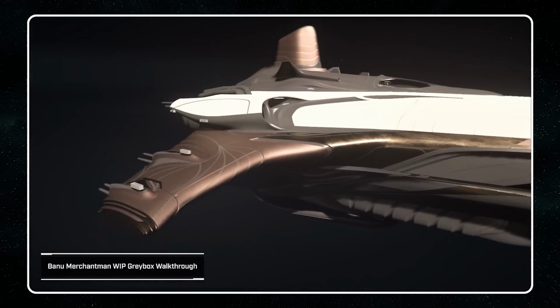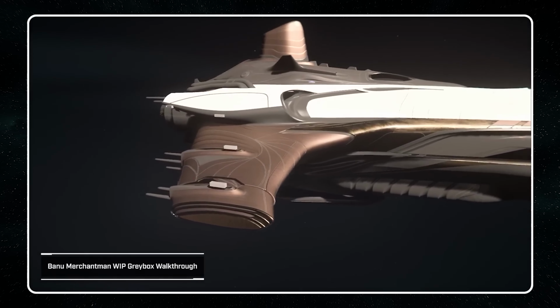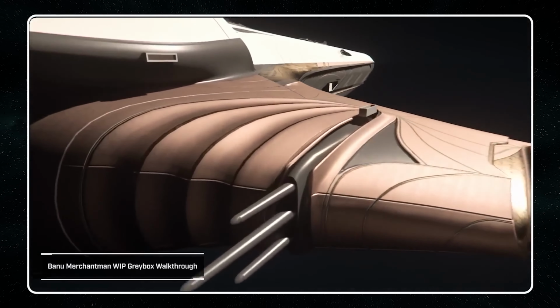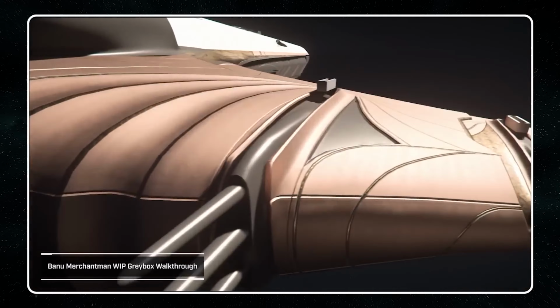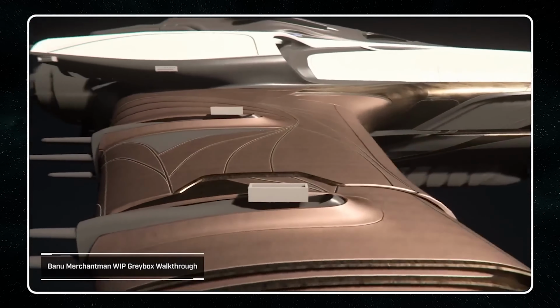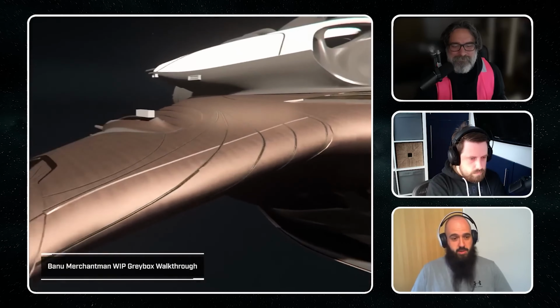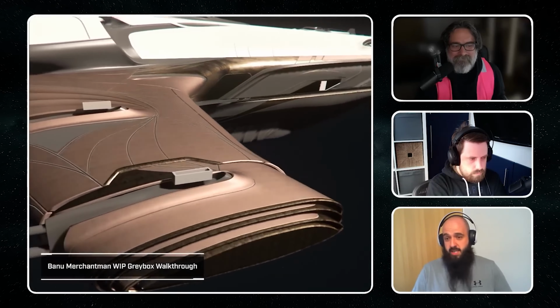It's wings with the new animation designs for them, for how they're actually going to deploy. As you can see, there's a lot of detailing on the wing section, a very elaborate and almost elegant design on it, because at the end of the day, this is something they use as a trademark to show how wealthy they are and how well they're doing as a trader.